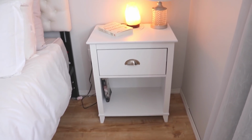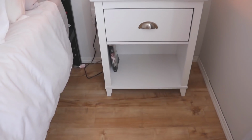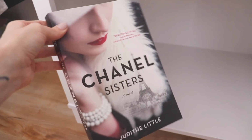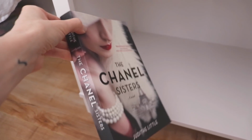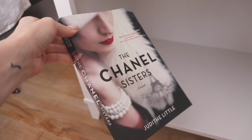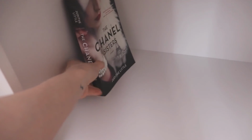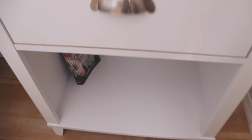Beside the bed, I have a nightstand, and it's a really good size nightstand. It's white. On the bottom, I do have a little book that I've been meaning to read, and I just have not gotten around to it. And this is the Chanel Sisters book. This is a story about Gabrielle Chanel. That was her name before she changed it to Coco Chanel, and this is the story of her when she was younger, I guess. So it's supposed to be a really good book, and I'm really looking forward to getting into it. I just haven't had the time lately to read any sort of extra books.